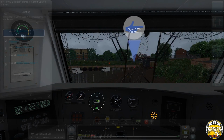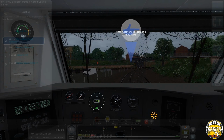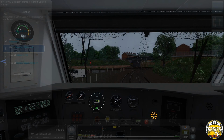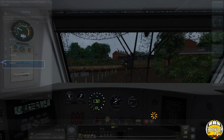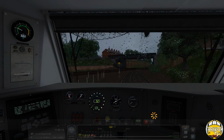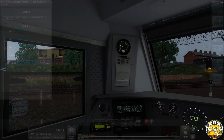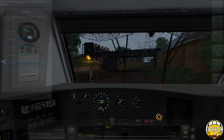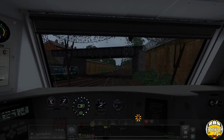So we need to go via signal B239, Filton Abbey Wood, Newport 2, signal C118, and into the depot at Canton Sidings 17. How far is that in distance? 38 miles. 166 there, just leaving.